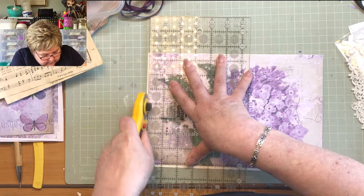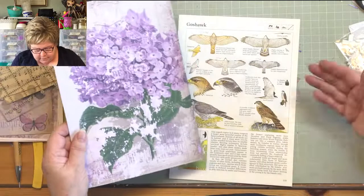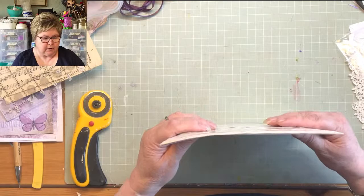So there we are. And there's just a little bit down the edge here. I could fold that over, but it's just a margin. It's just a page margin, so I don't think there's much to be gained by hanging on to that, really. So we'll just chop it off.